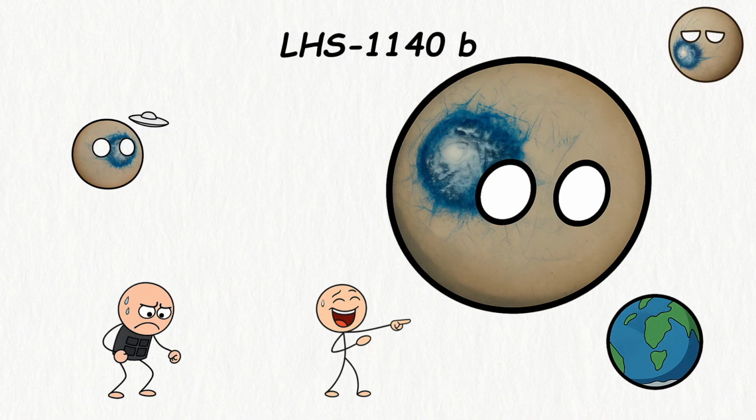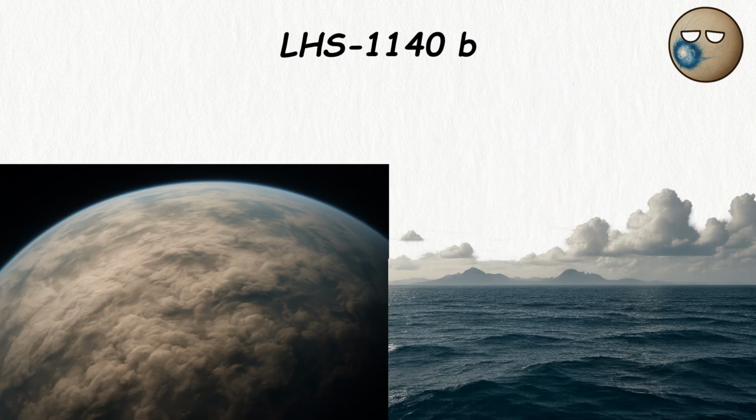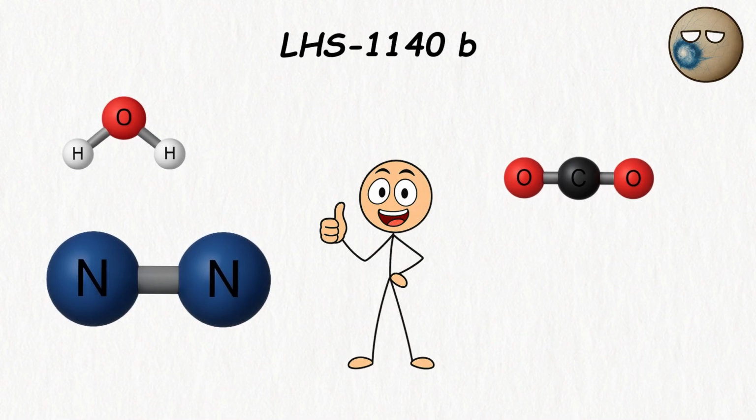a weighted vest, forever. But its lower density hints at something juicy beneath the surface, maybe a thick atmosphere, or a water-rich layer keeping things interesting. Tidal locking is most likely, but with possible signs of water vapor, carbon dioxide, and nitrogen floating around, this planet's air might not be so alien after all.